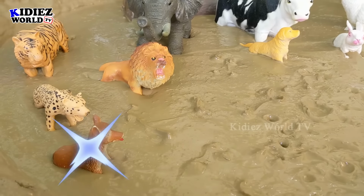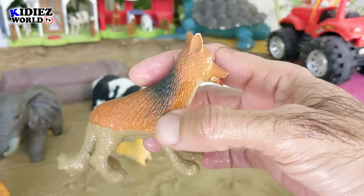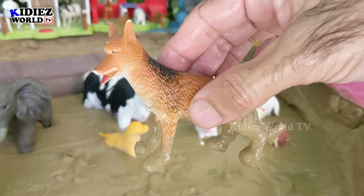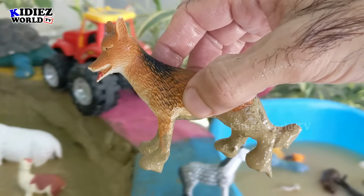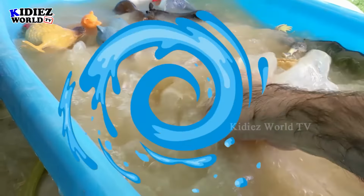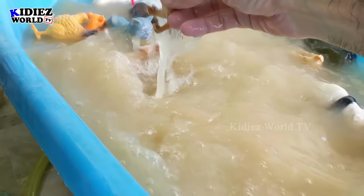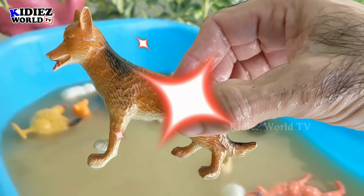Let's check out the next one. We have a fox. Very clever wild animal, fox. Let's watch him. That's a medium-sized animal, neither big, neither small. Here we go, fox.